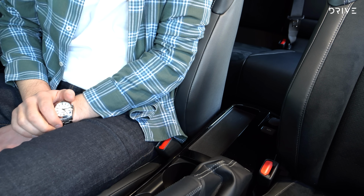Tuck in, tuck in. Oh, nice bit of rear end steer there. Bit wide, come on. Some of these corners take a long time. All right. And across the finish line.